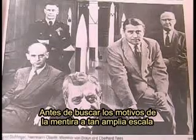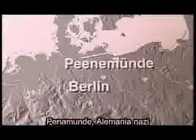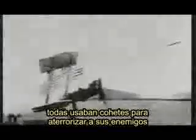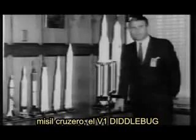But before we look at the motives for lying on such a vast scale, let's look at where some NASA scientists came from. Peenemünde, Nazi Germany. For centuries, warmongering nations had been using primitive rockets as a weapon of war. China, Britain, and of course Hitler's Third Reich all used rockets to terrorize their enemies. Werner von Braun was an SS officer and rocket scientist. His team at Peenemünde designed the first cruise missile, the V-1 Doodlebug.